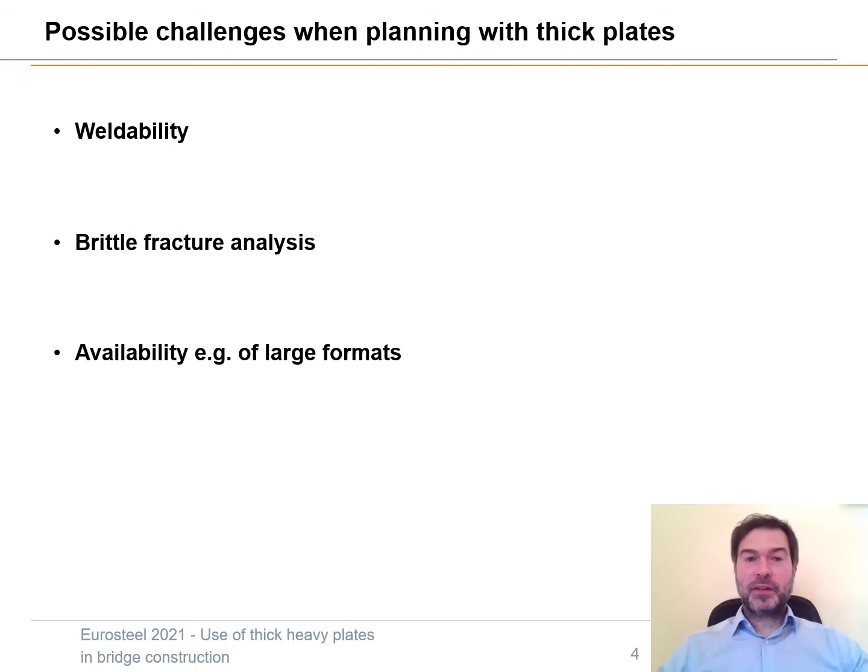But if nowadays one wants to design with thick plates, there are some challenges which need to be respected. The first challenge is the weldability. And I think it is quite known, the larger the plate thickness, welding can be a challenge. Another challenge is the brittle fracture analysis. And here, for example, the Eurocode in part 10, in table 2.1, gives maximum acceptable thicknesses.